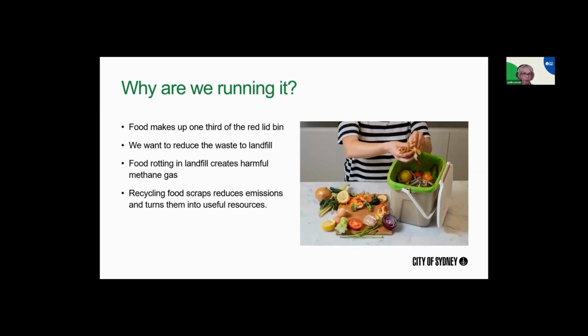So why are we running a food scrap service? Well, food makes up 1/3 of our red lid rubbish bin. And in order to reduce waste to landfill and also greenhouse gas emissions, we want to put food to a better use by processing it in a meaningful way to create great useful resources.